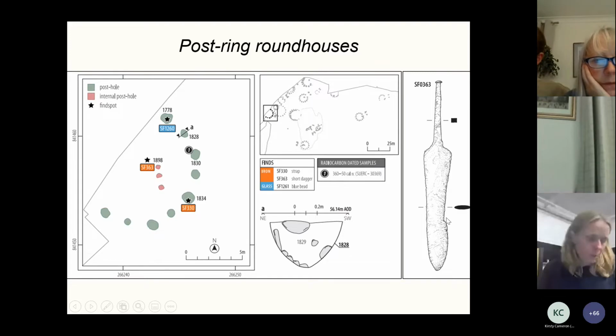It's been damaged on one side during its lifetime, and it was resharpened not long before it was buried in the ground. And one of the interesting things about the dagger is it had brown corrosive material all over one side of the blade, which is probably from leather, suggesting that it was sheathed before it was deposited. So this is a very careful deposition, vertically deposited in this post hole. It's very carefully placed there. We're going to talk more about structured deposition as we go on, but it's a very interesting idea.